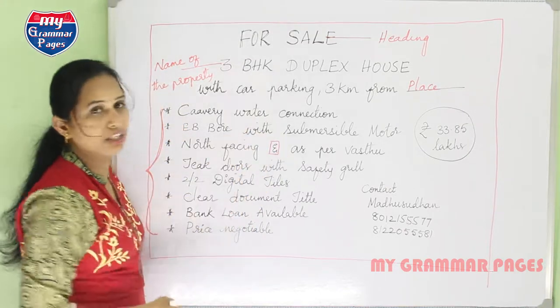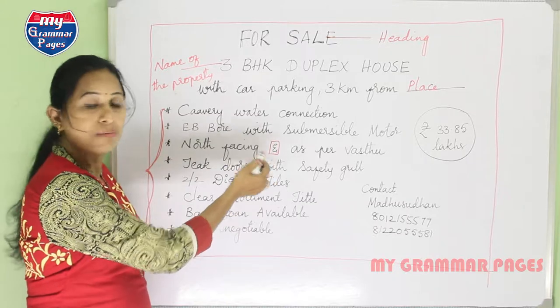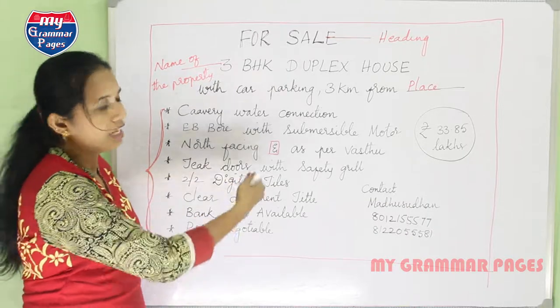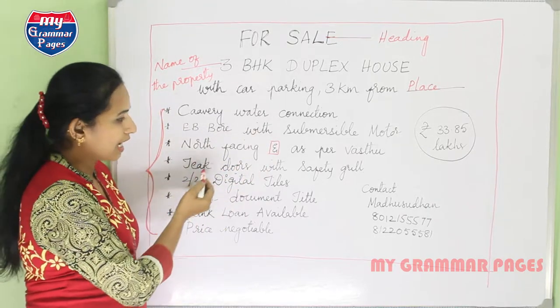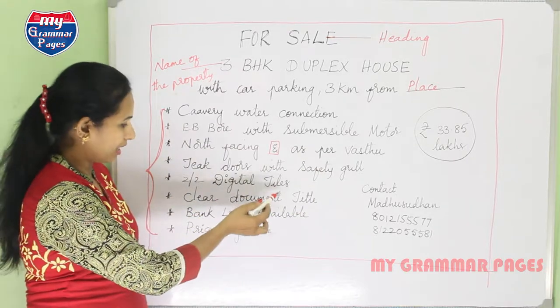So here in this connection, I do want to tell you something. You can go with the symbols as well as the short form of the words. In the next thing, I'll explain where we can use the shortened forms. North facing and as per vastu. Doors with safety grill, 2x2 digital tiles.